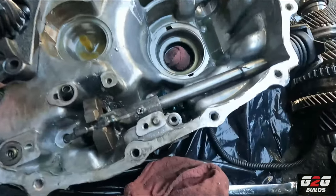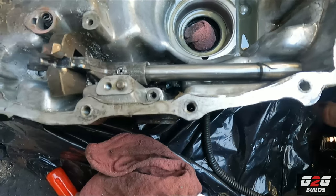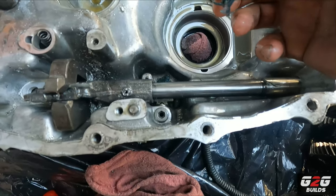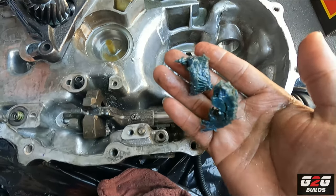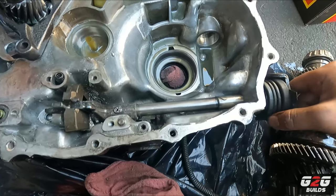And now I found my issue, which is right here. So obviously the car wasn't going in every gear because it was getting stuck. And here is my speed sensor ring right here. There it is. And after moving this, you guys can see how the whole thing now moves freely.